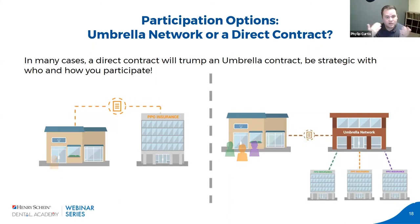So again, knowing that there's certain arrangements that can trump, you have to be specific and strategic and make sure that you're not sending in an application in this scenario if you wanted it to fall underneath this scenario. Hopefully that makes sense to everybody.